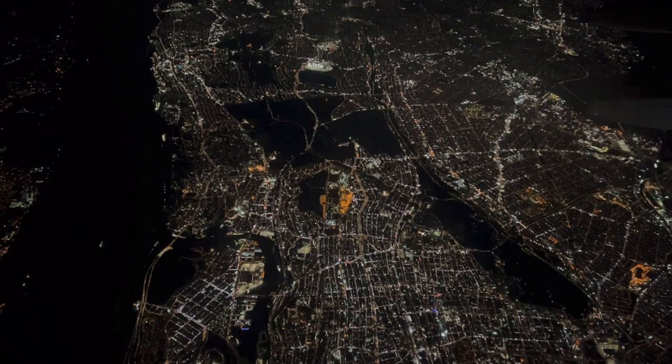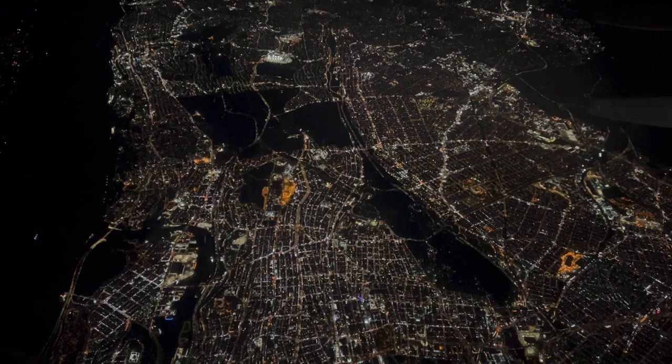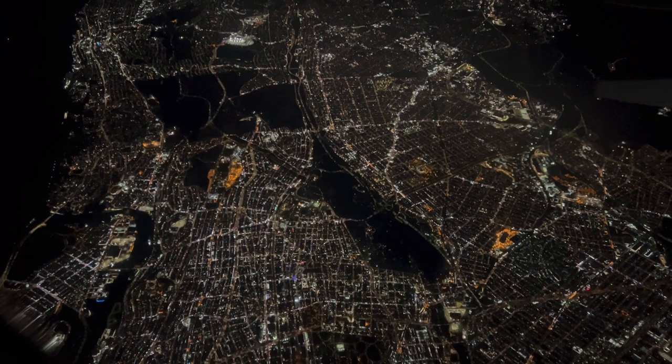I love this view of the Bronx. The dark area in the middle of all the lights is Bronx Park, home to the Bronx Zoo and the New York Botanical Garden. ATC is silent for the moment, which is why you don't hear any chatter on the radio now.